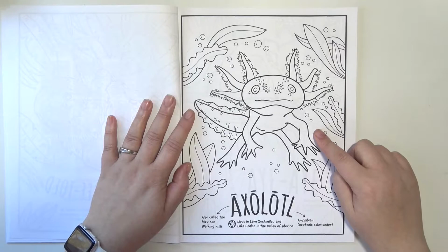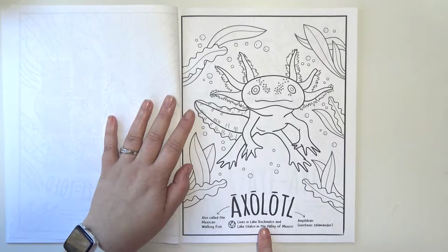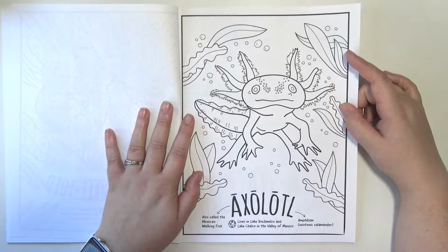This is the axolotl, also called the Mexican walking fish. I did not know that. Lives in Lake Xochimilco and Lake Chalco in the Valley of Mexico. It's an amphibian. Neotenic salamander.